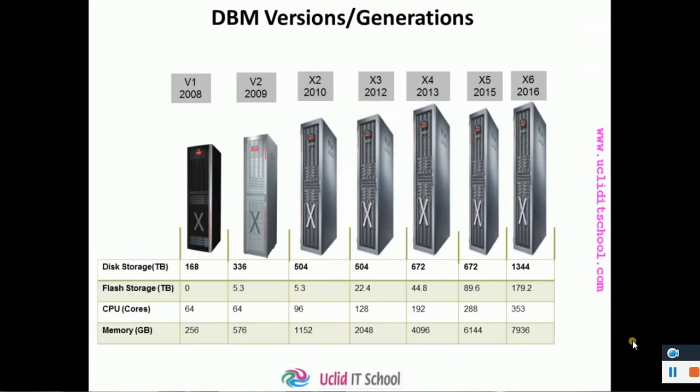Now let us understand the Exadata database machine versions: where it started, how it progressed, and what is the current state. It all started in 2008, when the first version of Exadata database machine was released. From then onwards, almost every year Oracle has released a new version. V1 started in 2008, V2 in 2009. Then from the third version onwards, Oracle changed the naming convention. Instead of V1, V2, Oracle changed it to X, for extreme performance.